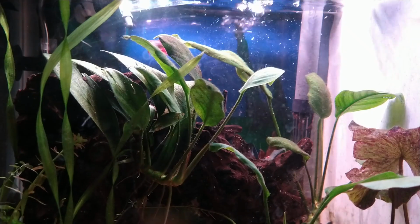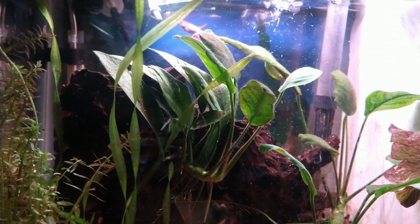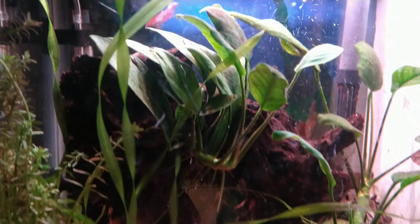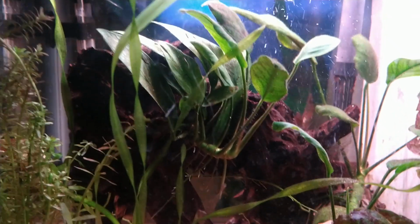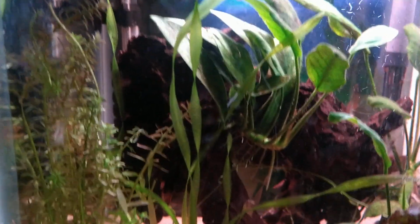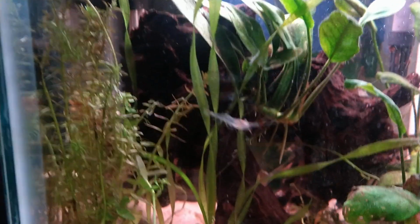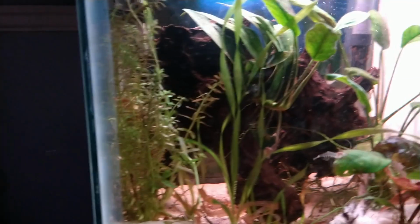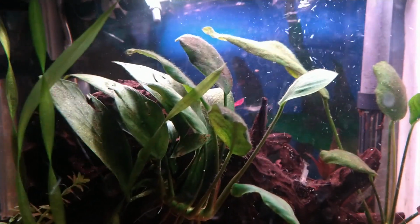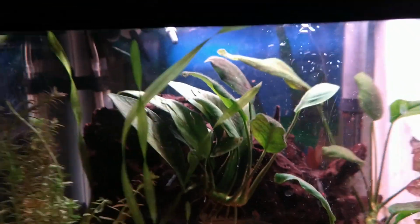There she is in the very back, trying to get you to see her finnage to show that she's a veil tail. See the pectoral, well, all the fins are elongated, the pectoral especially, and the tail goes more to a point. Well, she's disappeared on me again. Oh, there she is. Just got her. She's tiny, tiny, tiny.